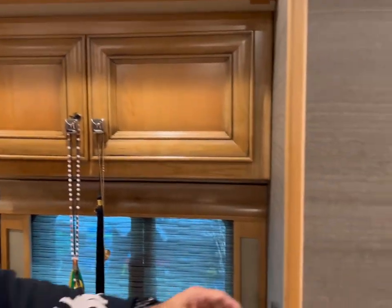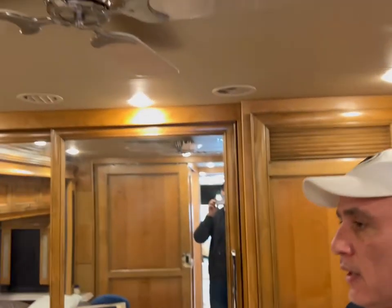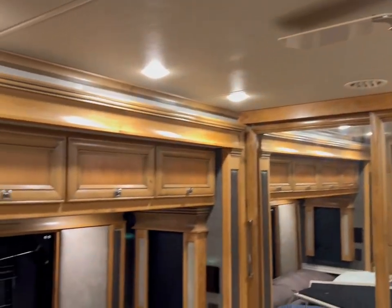It's got plenty of lighting. You got controls to light in here. And you have another control to manage your ceiling fan and any other lighting you may want to use.